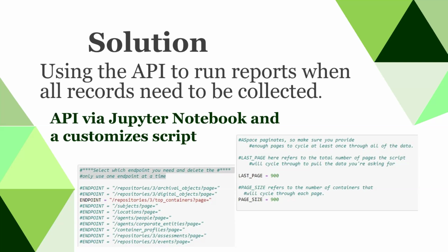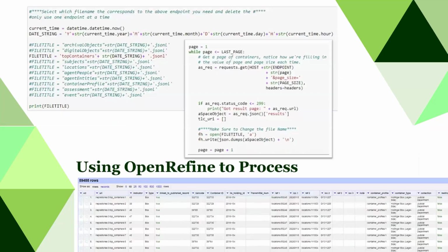So I do this using Jupyter Notebook. I'll run the report. It will create a JSON file. And then I use OpenRefine to make it look more like a report, so other members of our team can use the report data depending on our needs. This is very much how we managed our move, and it enabled us to track our top containers.